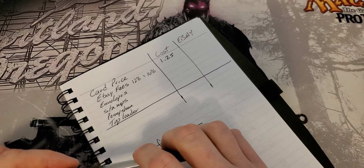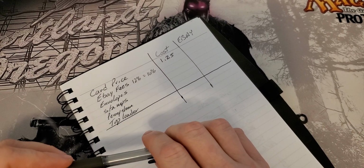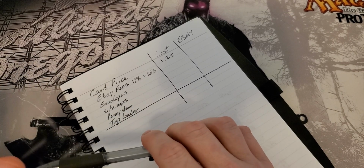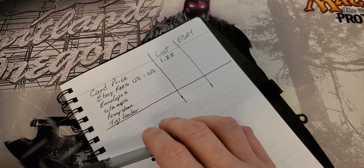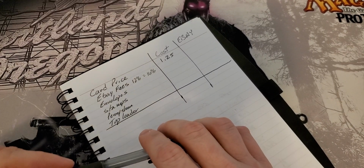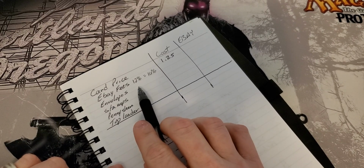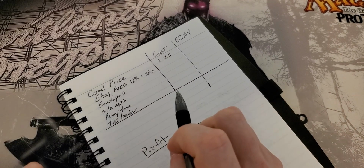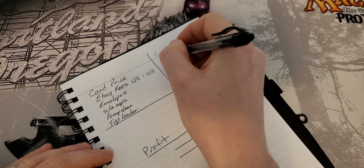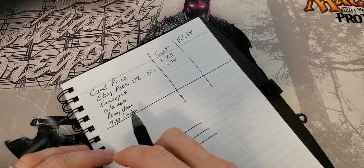Now, this also doesn't include listing fees. So trick number one, don't pay to list things. eBay will give you around 200 to 250 free listings a month. Use them. Don't go over that. That'll save you 30 cents on the dollar right there. So with this final fee here, which is roughly 16%, on an example, for me, if I sell a card for $1.25, I end up paying eBay 46 cents. So I'm already out a lot of money.